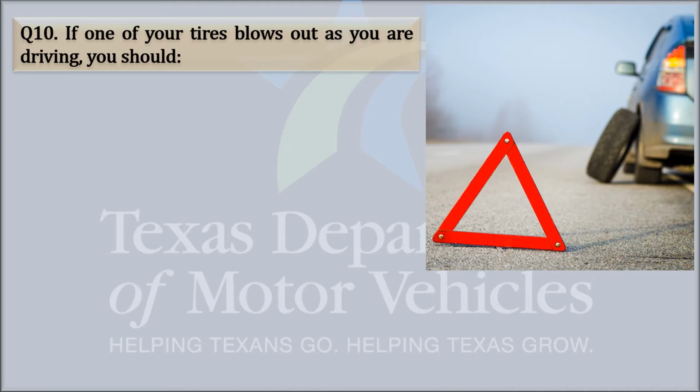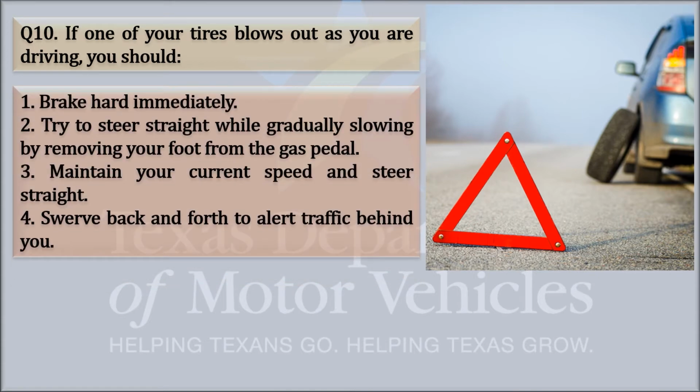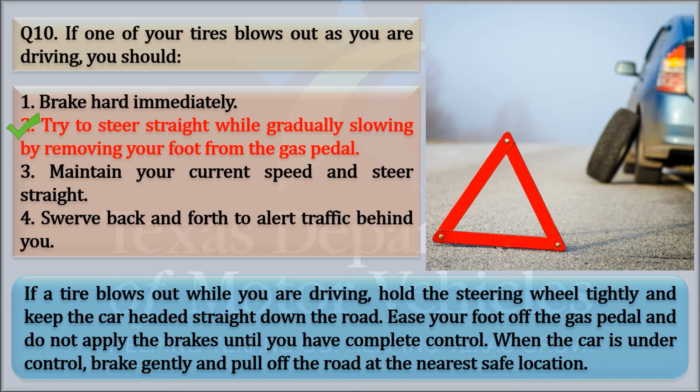Question. If one of your tires blows out as you are driving, you should. Option number 1. Brake hard immediately. Option number 2. Try to steer straight while gradually slowing by removing your foot from the gas pedal. Option number 3. Maintain your current speed and steer straight. Option number 4. Swerve back and forth to alert traffic behind you. The answer is option number 2. Try to steer straight while gradually slowing by removing your foot from the gas pedal.